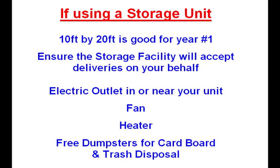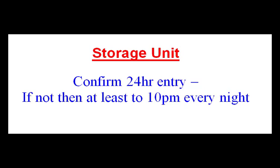You want to make sure that you have a fan for the hot weather months and a heater for the cold weather months. You also want to make sure that you can get free dumpsters for cardboard and trash disposal. And make sure that you have a good internet signal there so you can use your hotspot. Finally, you want to confirm that your storage unit has 24-hour entry. If not, then at least 10 p.m. every night. 6, 7, 8 p.m. at night is not going to do it.